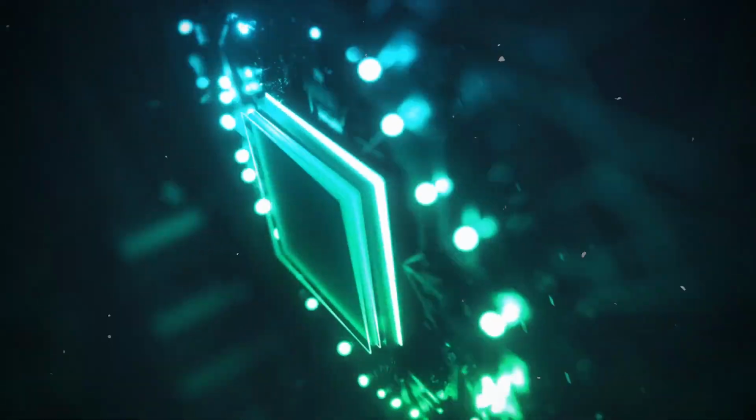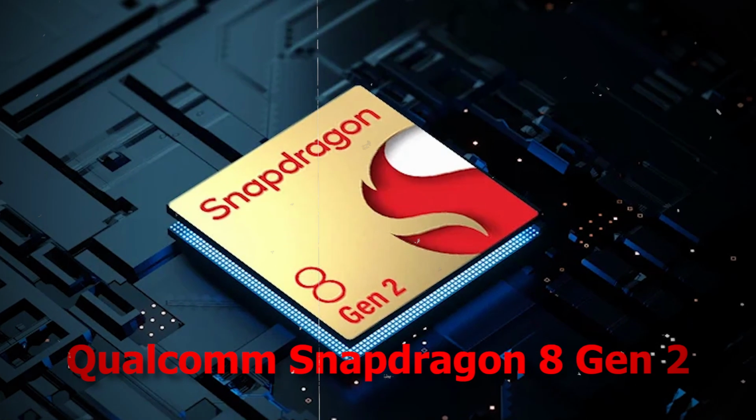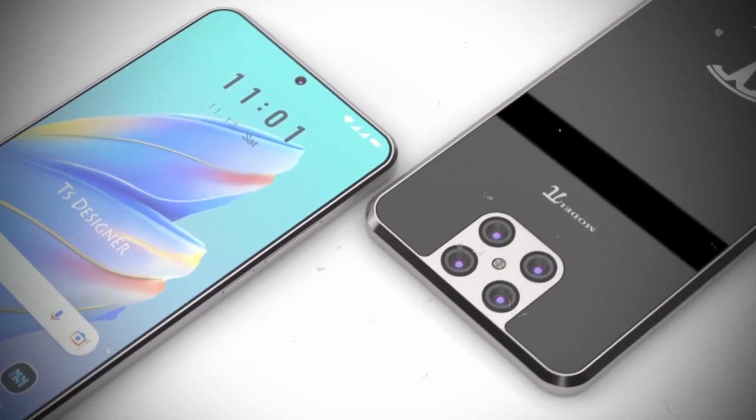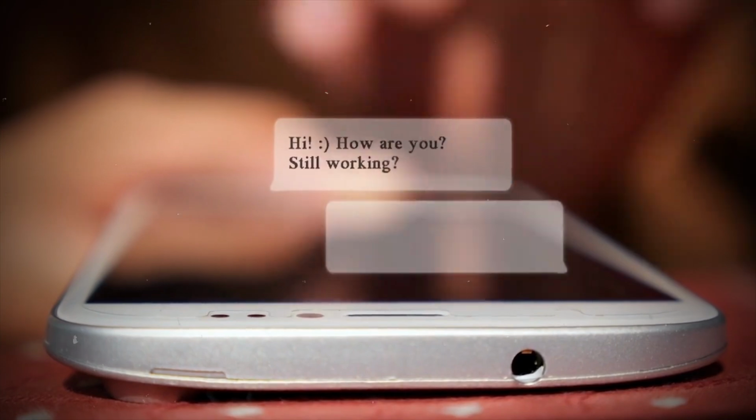Performance. Under the hood, it's powered by the Qualcomm Snapdragon 8 Gen 2 with 16 gigabytes of RAM and 512 gigabytes of storage. This phone is built for multitasking, whether you're gaming or juggling multiple apps.